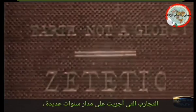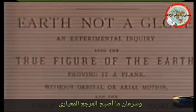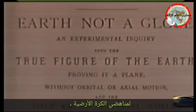Samuel Burley Rowbottom, better known throughout the scientific community as Parallax. In 1881, he had published this book, Earth Not a Globe. Outlining dozens of experiments performed over many years, it quickly became the standard authority for anti-globularists.